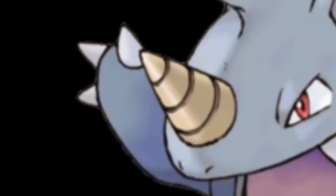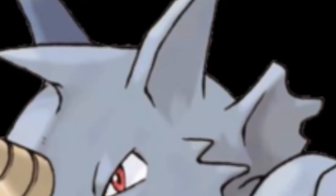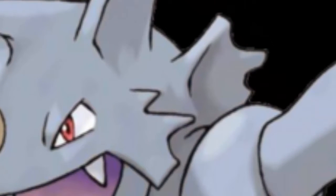This feature is actually really important when it comes to telling the difference between a male and a female Rhydon. Males will have the larger horn, whereas females will have a smaller one. Now there are other protrusions on Rhydon's head, for instance the spike in the middle of its head and the triangular ears on either side of the spike. And do you see the wavy protrusions on Rhydon's cheeks?